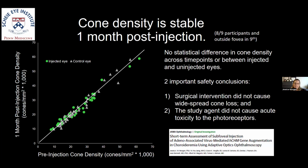And indeed, we found there was no statistical difference in the cone densities of these regions between time points or between the injected or uninjected eyes. And so these results lead to 2 important safety conclusions related to the gene therapy. So first, the surgical intervention itself does not cause widespread cone loss. You can induce this retinal detachment, the photoreceptors resettle, and by and large, they are maintained in the short term following that intervention. And then the second important safety conclusion is that the study agent did not cause an acute toxicity, meaning that at the 1 month time point, the photoreceptors are still maintained within that mosaic. And this was work that we just published in the spring of this past year.